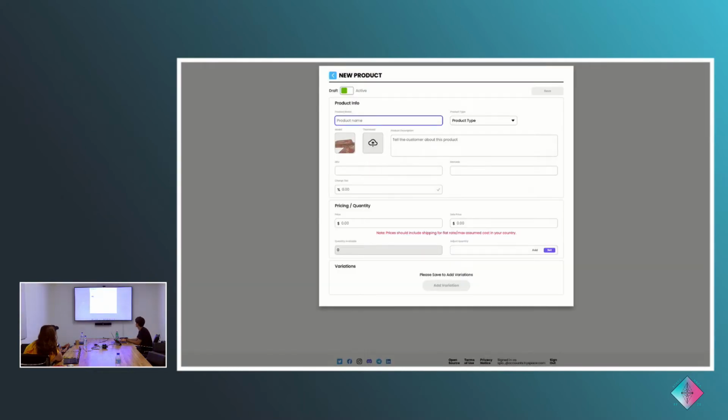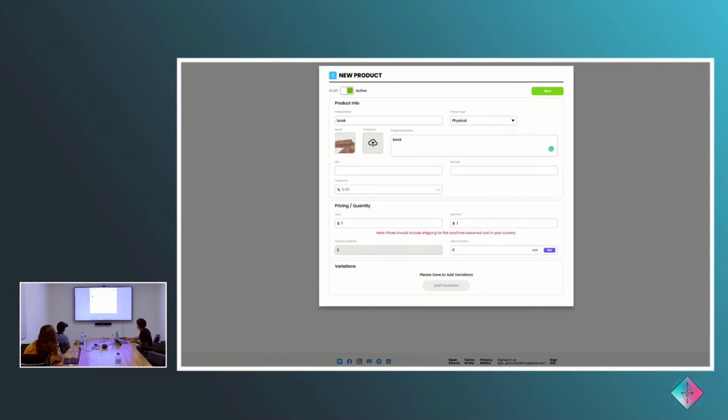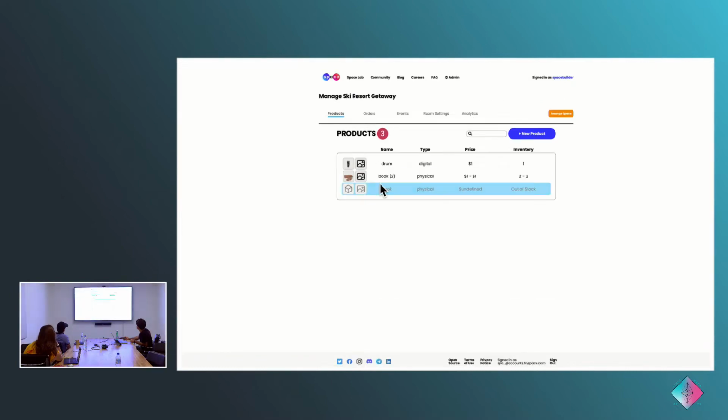I add a product name, a book. I need to add a description, price, I will say $1, and the quantity, I will put 2 for now. Add it to the quantity, and then very important, I have to say this is physical. Probably it could be also digital, could be physical or phygital, a mix of both. So I guess I will say I am selling my own book right now. I save it. Here we are. There is my book.